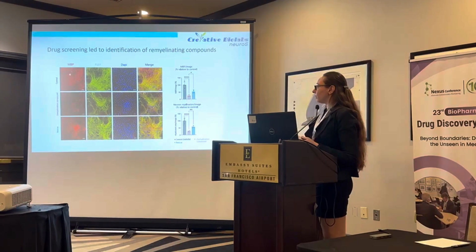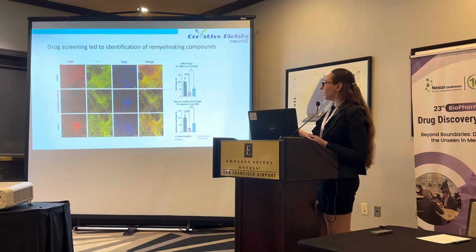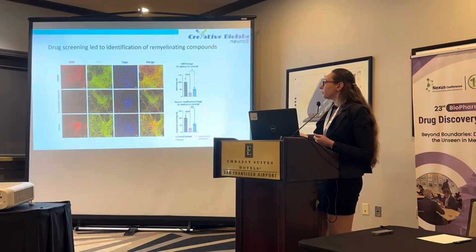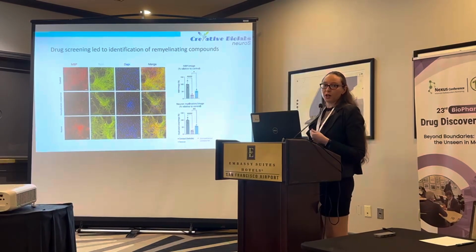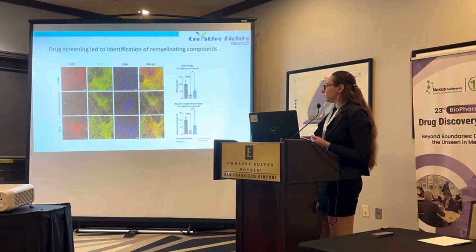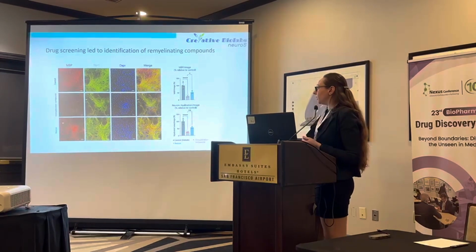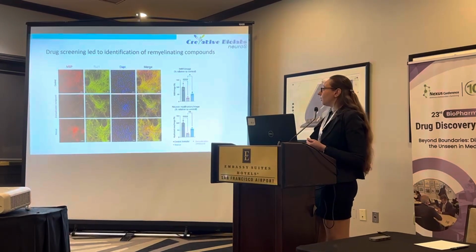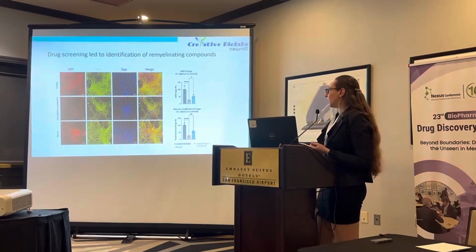We have here in red the myelin basic protein as control. PLP1 is indicating the neuronal neurites and axons. After treating and screening for demyelinating compounds, we are capable of seeing a significant loss in myelination. On the other hand, we then use this assay to screen for compounds that can potentially rescue this demyelination. And that's exactly what we found here.